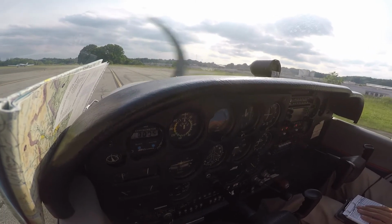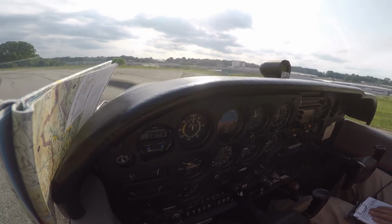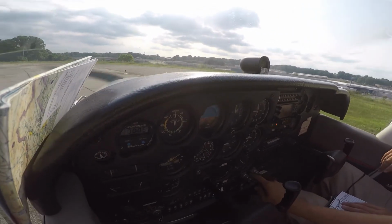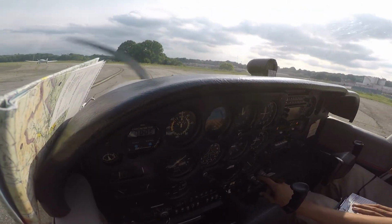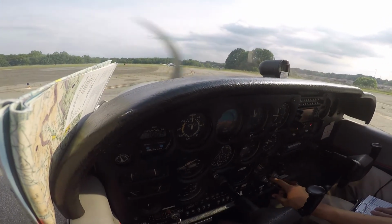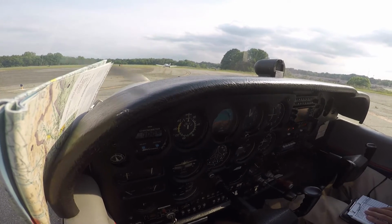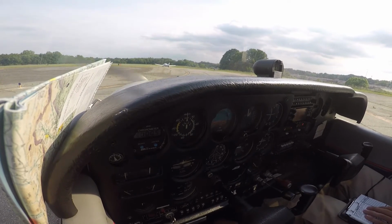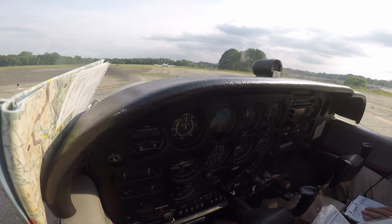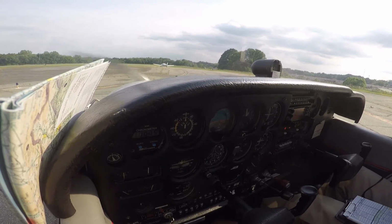I just need to hop out for a second and fix something on the outside of the airplane. 60 Bravo, roger. I'm assuming we're gonna wait for her to get done doing that. I wonder if they left the baggage door open. Is that what it was? Yeah, that's what it looked like.